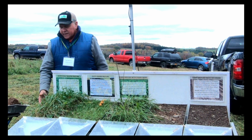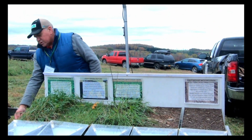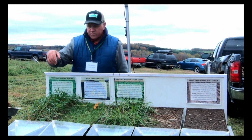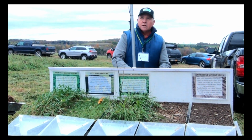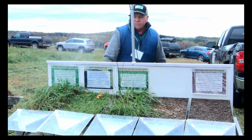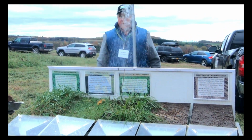So on these pans, they have holes underneath them, so any water that goes through the soil will get captured in the back jars, and then any water that runs off will be captured in the front jars. So, let's see how this works. I got my rain gauge. I usually put on about 1 inch of rain. Obviously very quick.